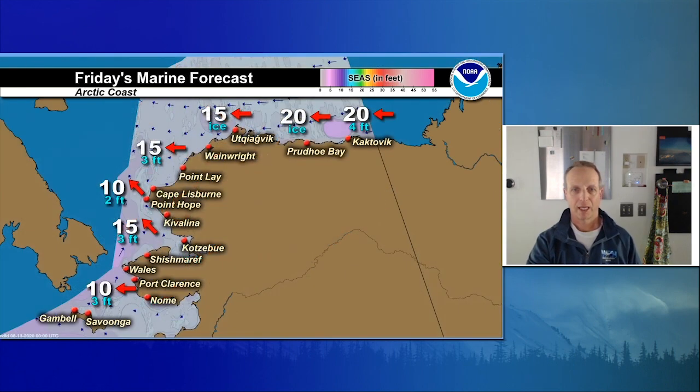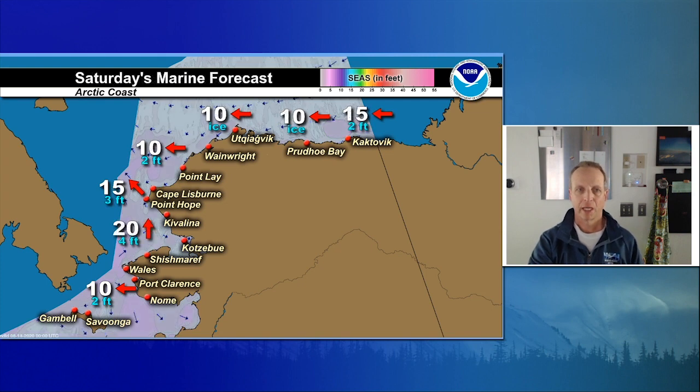And for Friday, Arctic coast, winds generally from the east, around 20 knots. And through the Chukchi Sea, winds generally from the southeast at 10 to 15, and through the Bering Strait, winds generally from the east at 10 to 15, seas as high as 3 feet in the open water areas. And for Saturday, along the Arctic coast, winds generally from the east at 10 to 15, seas around 2 feet, and then opening up there, lower concentrations of ice. And through the Chukchi Sea, winds generally from the east at 10 to 15, and down through the Bering Strait, winds generally from the east at 10 to 20 knots there.